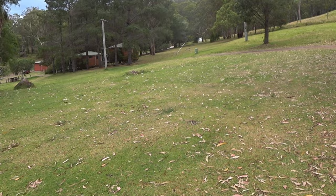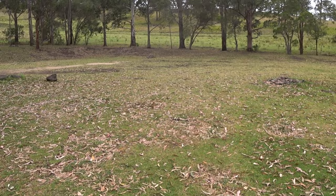It gets pretty full here of a weekend. They start rolling in. Actually, Friday's not too bad, but Saturday they start rolling in. Everyone sort of sits on top of you and doesn't go in the middle here.